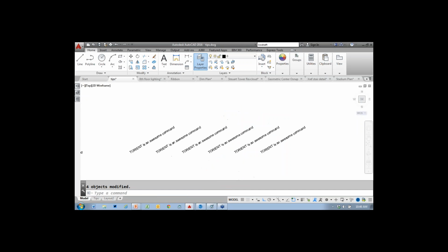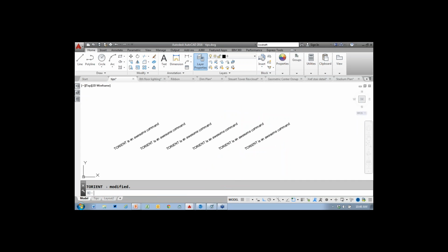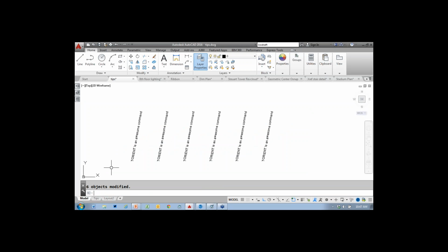So that's T-orient. I'm going to show you one more thing you can do with T-orient. Let's grab these text strings over here. You can also tell it that you want text strings to be at a specific rotation angle. So maybe I don't know what it is right now, but I know it's supposed to be 80 degrees. I don't have to do the math and rotate them. It keeps the same insertion point, just makes my life very simple. All right, so that's T-orient, the ability to rotate text to a specific angle or make it more readable, right?